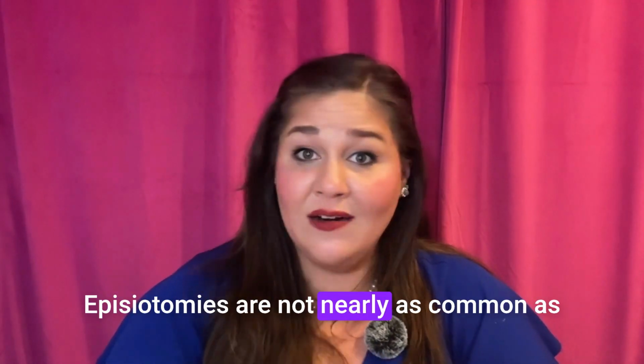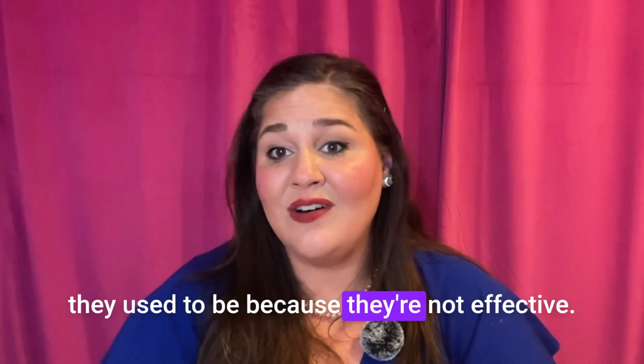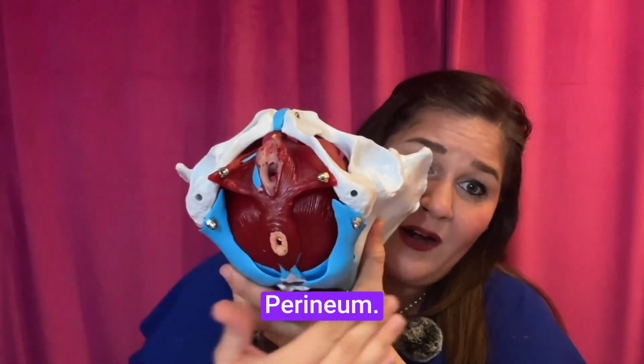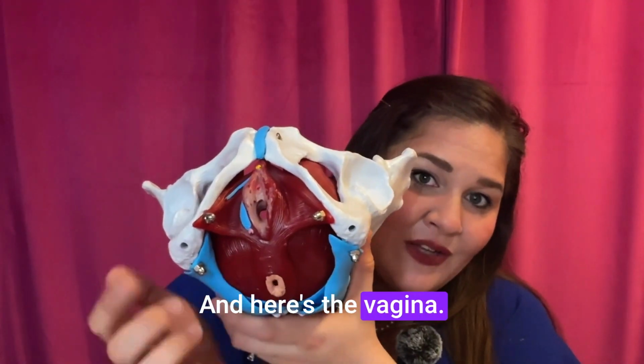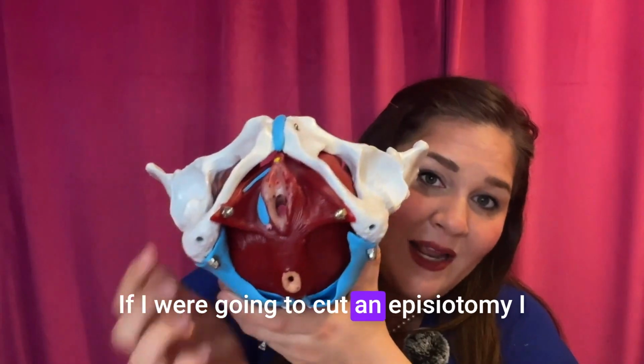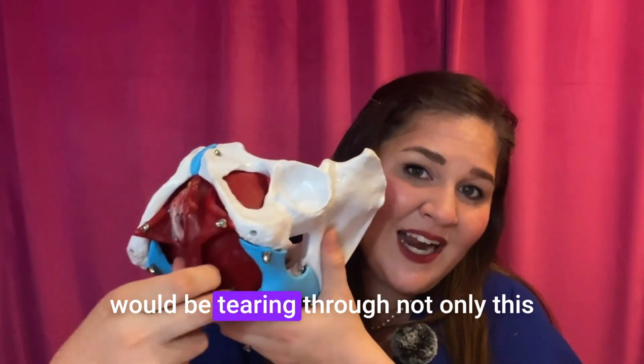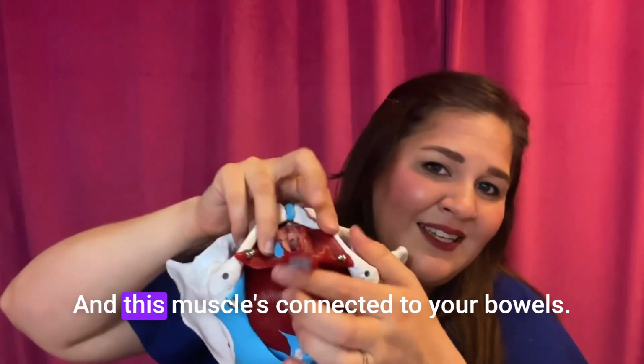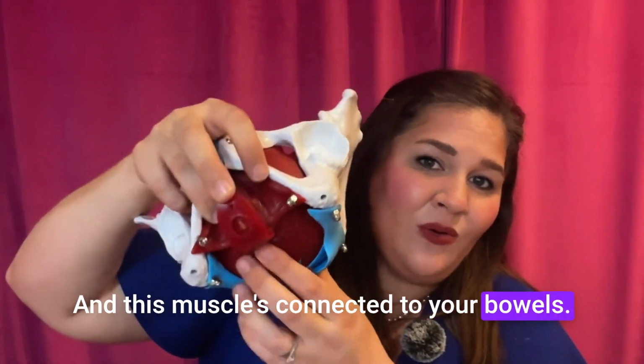Episiotomies are not nearly as common as they used to be because they're not effective. This is the perineum, and here's the vagina. If I were going to cut an episiotomy, I would be tearing through not only this muscle, but into this muscle as well. And this muscle is connected to your bowels.